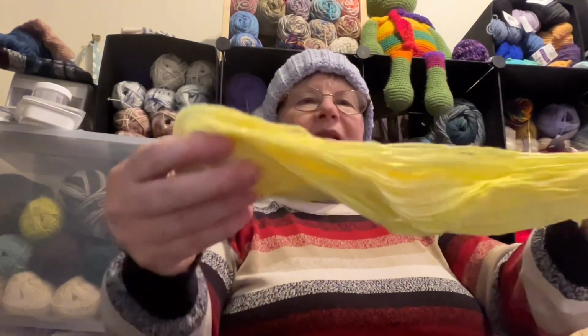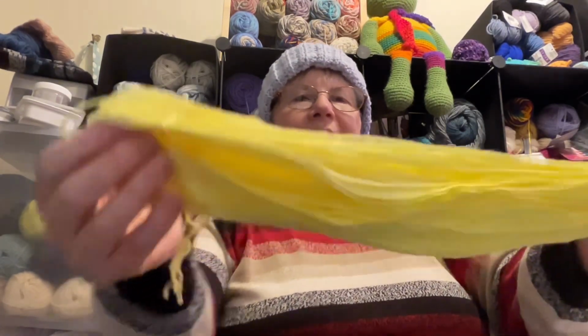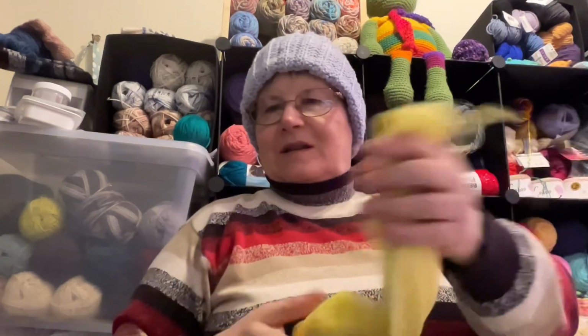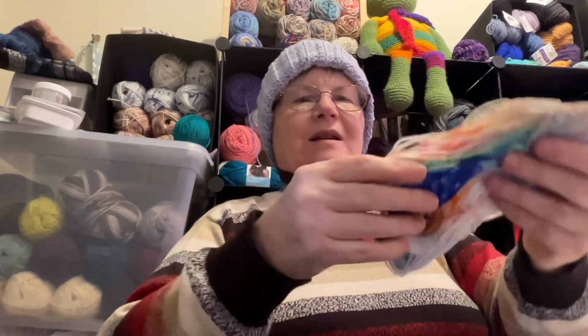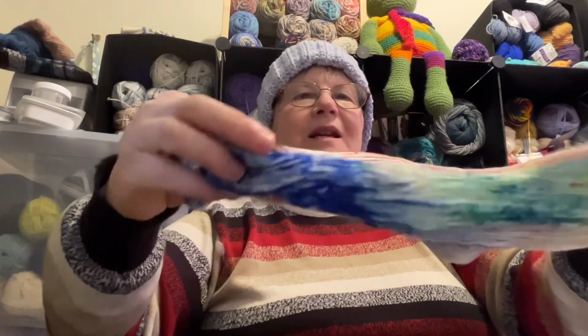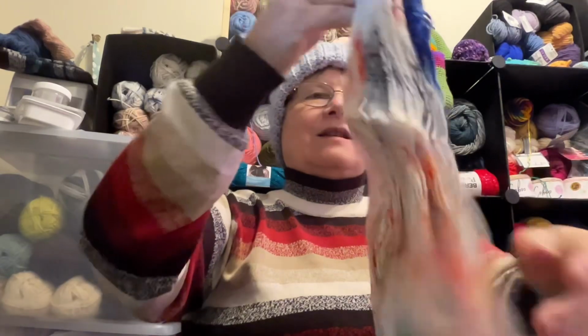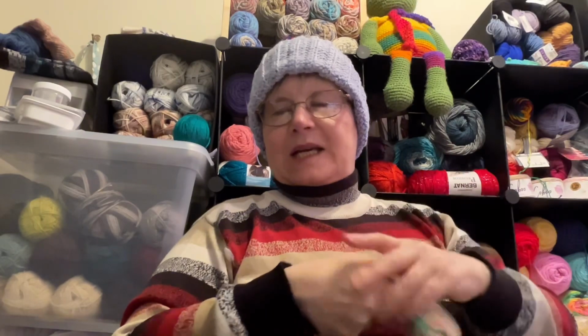So we have this nice bright yellow. It's actually not as bright as what it's showing on the camera. That is showing really bright, but it's not that bright of a color. So we have this yellow, and then we have this multi. I love multi ones like this, speckles. I really love that one. That's my 2 merch minis from Adam. Thank you so much, Adam.